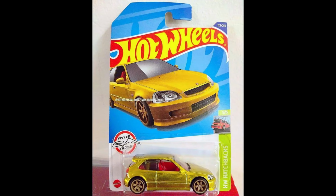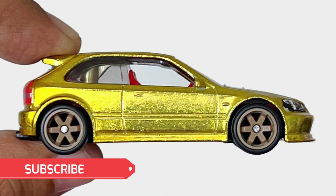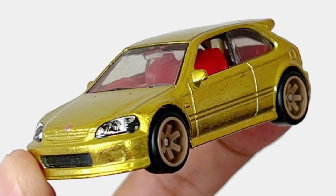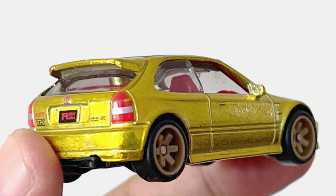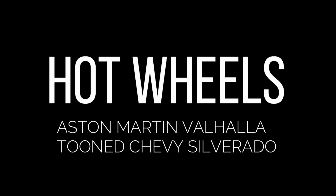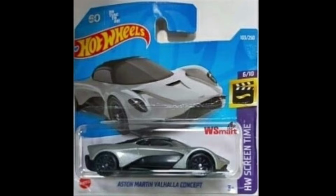A carded peek of Hot Wheels Honda Civic EK9 Super Treasure Hunt for 2022 Mix F case. New Aston Martin Valhalla for 2022 and Toon Chevy Silverado will be soon in stores.